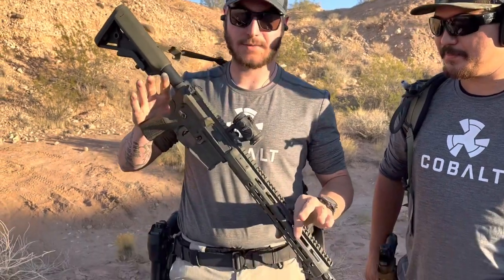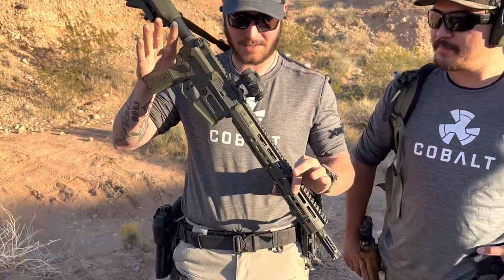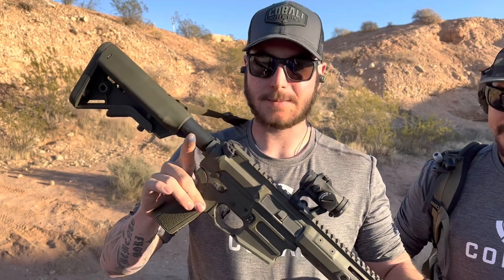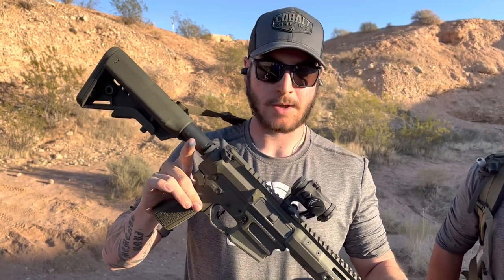Rocking the 13.7-inch Cobalt Kinetics, the same as the X-string back there, and it's an absolute beast of a rifle. A little bit different setup. Mine has the Hyperfire Eclipse in it, but everything else is pretty much the same. It's a beast of a rifle. I've ran these things for years, and couldn't recommend them more to y'all.